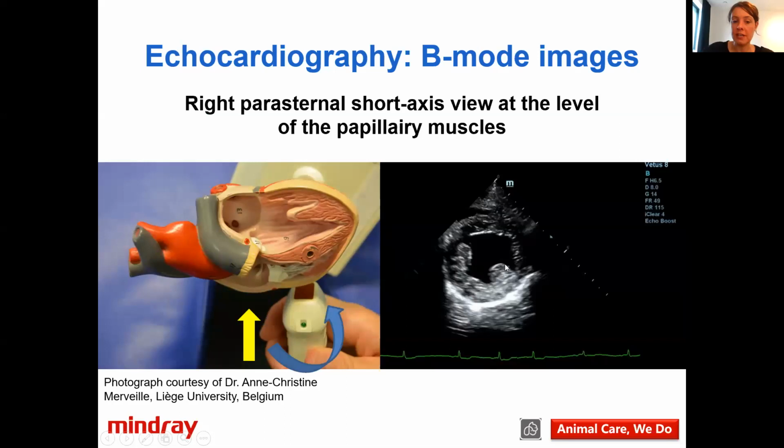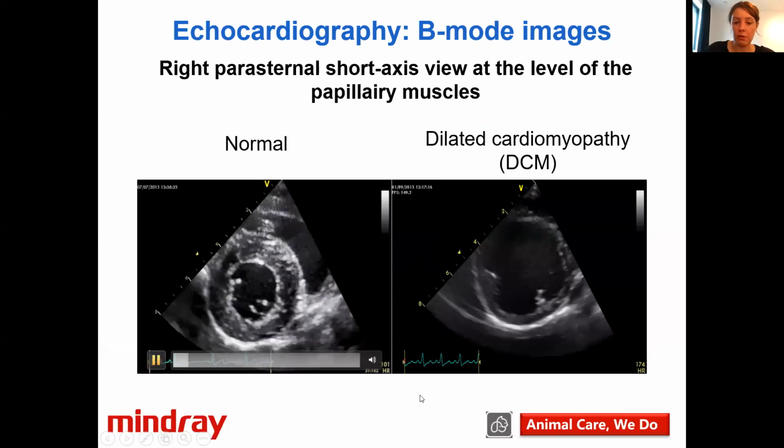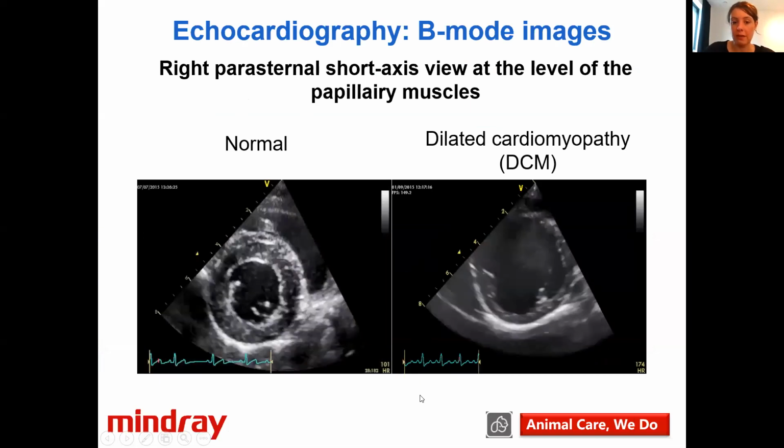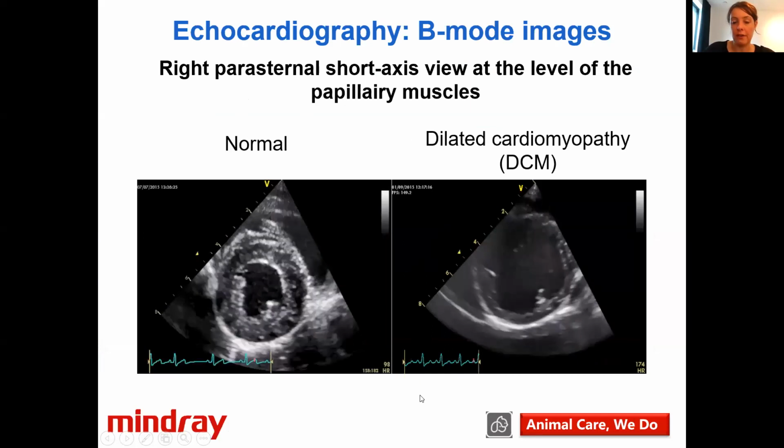This is the right parasternal short axis view at the level of the papillary muscles. So we see the left ventricle here, we see the papillary muscles, and we see a part of the right ventricle here. And then again, I present you one normal and one abnormal image of the right parasternal short axis at the level of the papillary muscles.